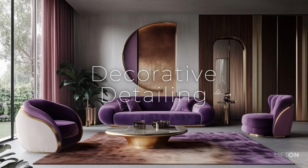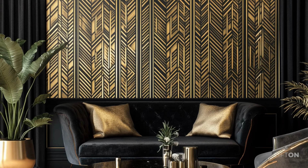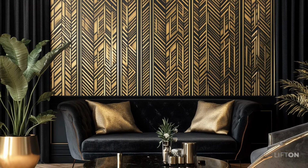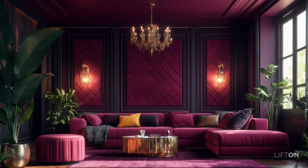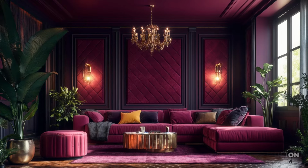Decorative detailing. In Art Deco design, the little details truly elevate the space. Incorporating mirrors, striking wall art, intricate moldings, and sculptural furniture adds layers of sophistication that complete the aesthetic. Choose details that not only catch the eye but also enhance the overall structure of the room, creating a harmonious blend of elegance and style.